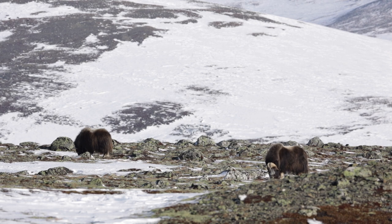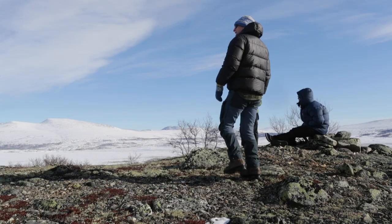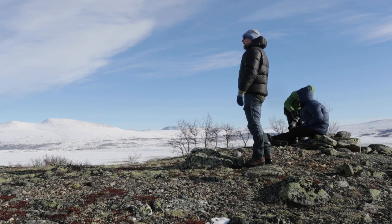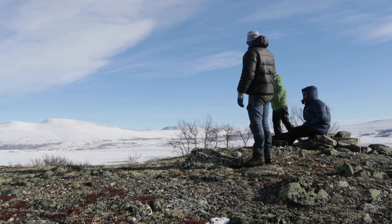It wasn't what I was hoping for, because I was hoping to get images of the musk oxen in really snowy weather, but that's how it is. And the whole time we spent up with these musk oxen, they were just in this area where we had less snow.